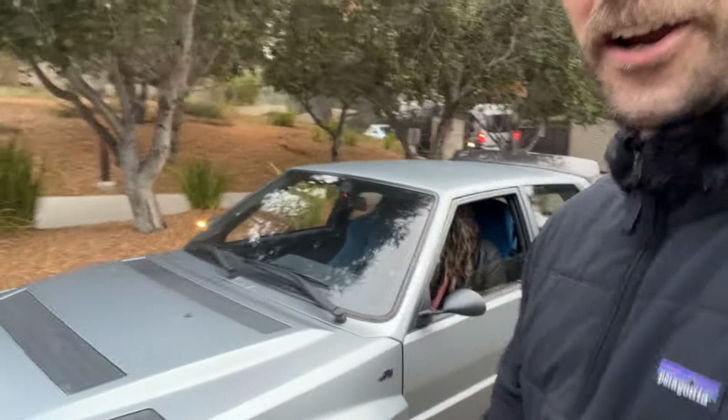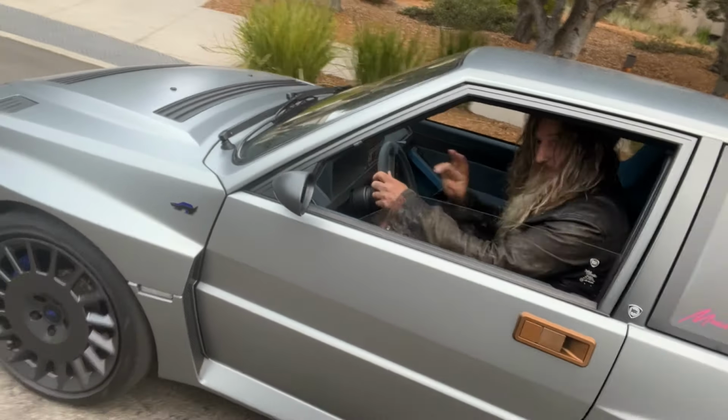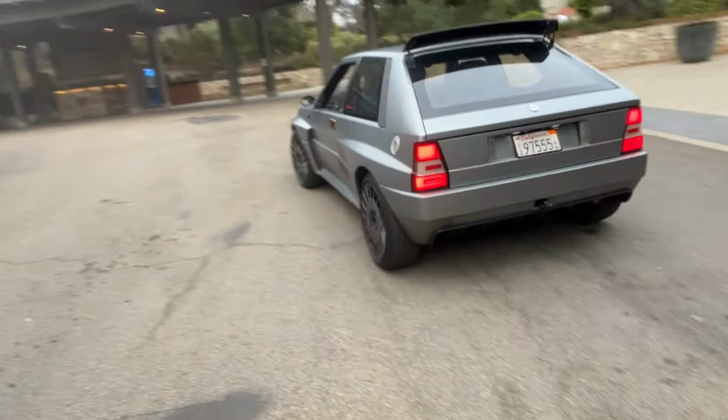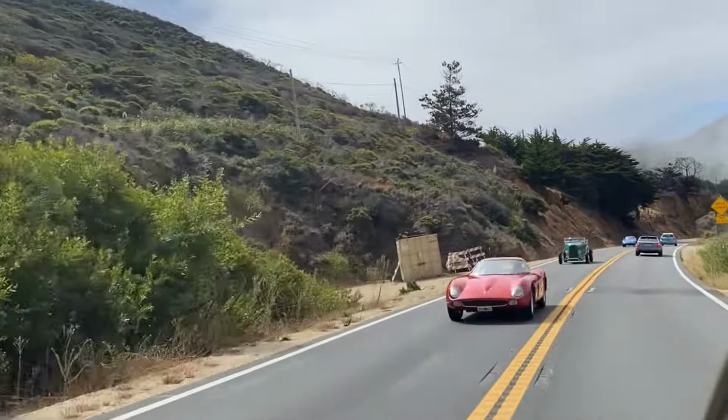Okay. Is that Magnus Walker? Apparently Magnus wants to go for a drive. All right then, I guess we'll catch up with the car later. Later, Gina.